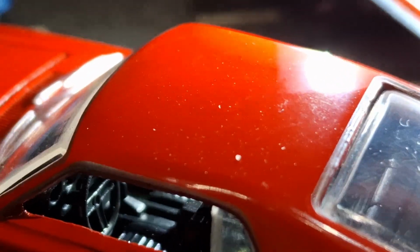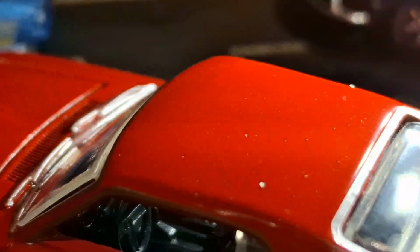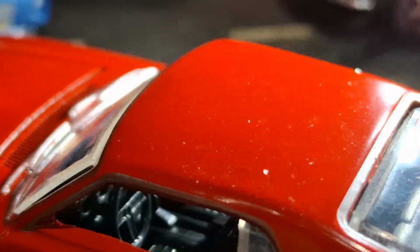that looks like an adult sex toy in the middle of the console. Good, good. Hey, man, we're tripping out. Okay. Steering wheel looks pretty good.